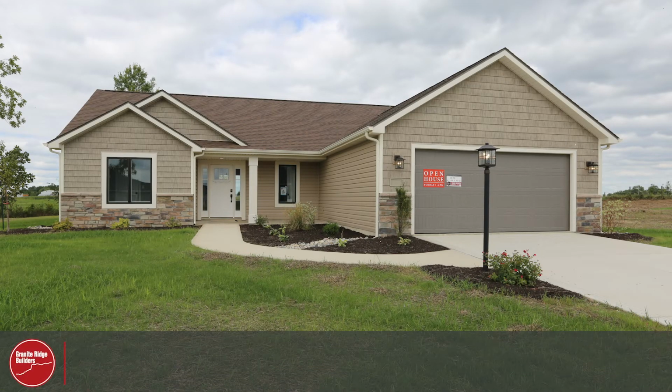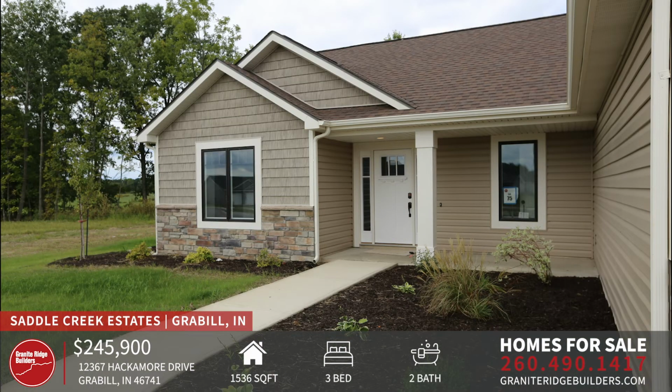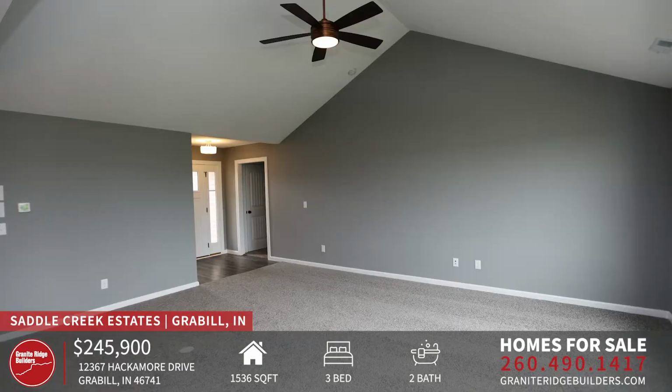12367 Hackamore Drive in Grabill is located off of Whitmer Road, just west of Page Road. Saddle Creek Estates is between Schwartz and Page Roads. This charming new split bedroom ranch home is available for $245,900. This open plan has large windows with plenty of natural light. The great room offers a cathedral ceiling and opens to the kitchen.